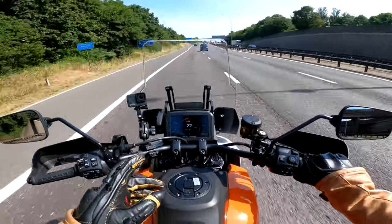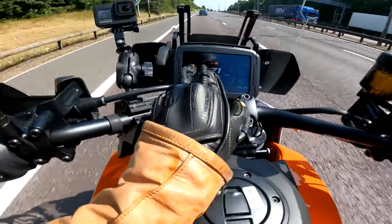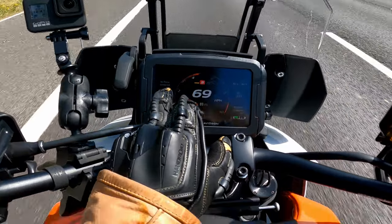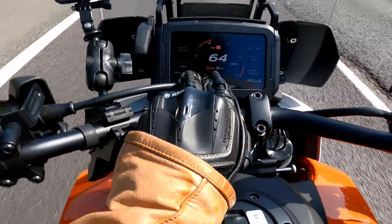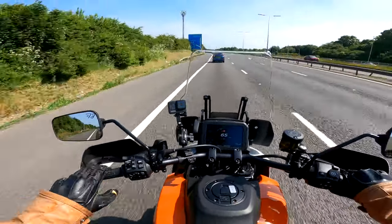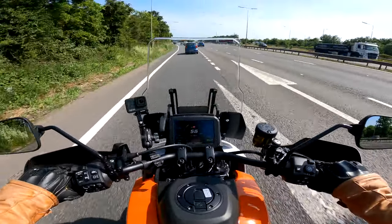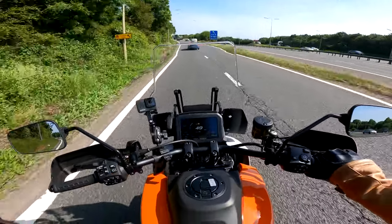The one thing that's not big, and which I would probably like a bit of difference, is at the top here: you've got your phone connection, so you can connect your phone and get your messages. But your range, your trips and your odometer are all down in this corner here, and it's really small writing. It's fine if you're a young whippersnapper like me, but if you've got poor eyesight, I'm not young by the way, you're going to need to be wearing your glasses for that.